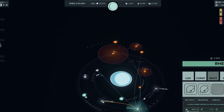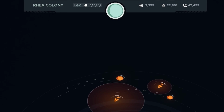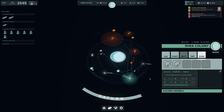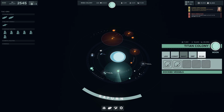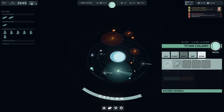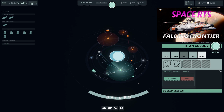At the top of the screen, the local moon or colony you are closest to is displayed, including the resource status local to the colony. Remember, resources aside from credits are physicalized in Falling Frontier, so if you want to refuel or build units from a particular station, you need to make sure they have enough resources to do so. I've made an in-depth video covering these features in detail, so if you're new to Falling Frontier, I highly recommend you check it out after finishing this one, as it may answer some other questions this video may raise.